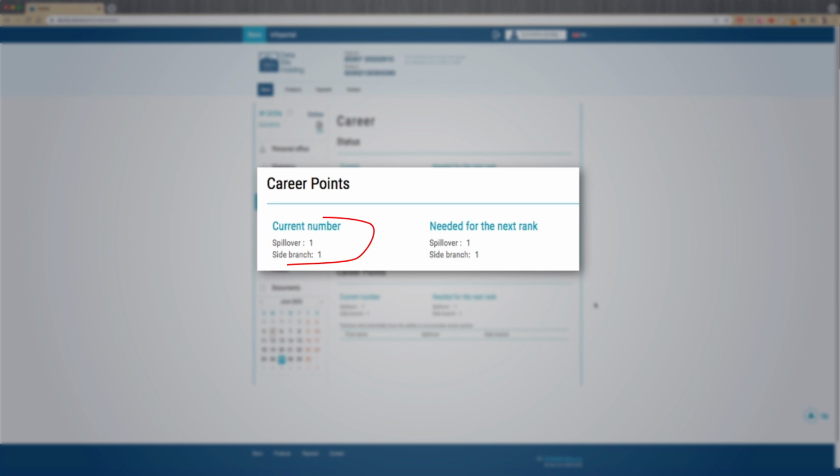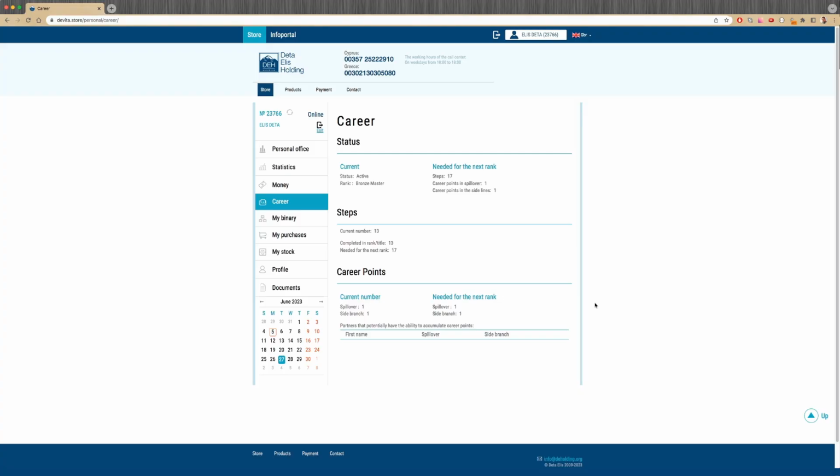In the Career Points subsection, you will see how many career points each branch of your structure currently has, and how many of those career points are required to advance to the next rank. Below is the list of partners in your structure who have the potential to receive career points.